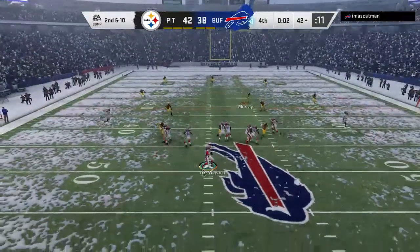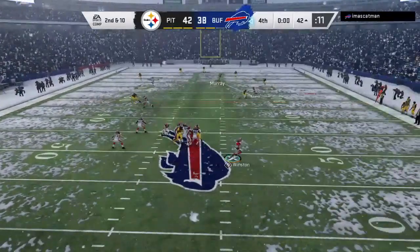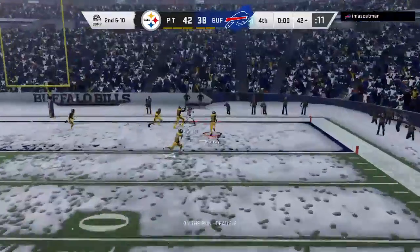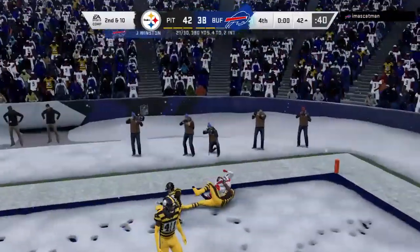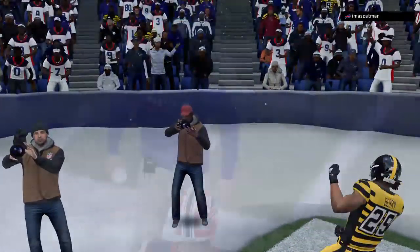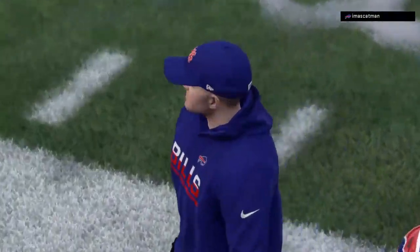One last shot now for Winston. Eluding the pressure right. Now a desperation throw deep downfield. And this is incomplete. So no miracles here on the final play. And this ball game is over.